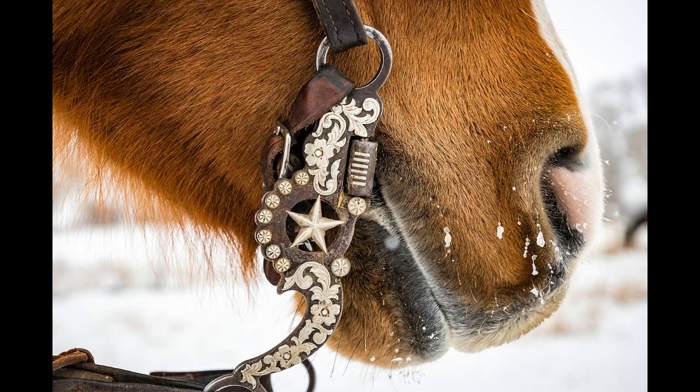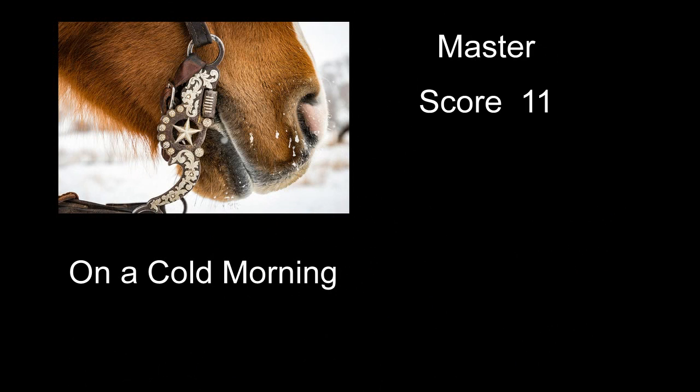I like the way you did crop the horse, so you see his nose, his mouth, and all the snow stuff hanging off of him. I might have cleared up that little blurry piece of ice that's right next to the edge of his mouth. Overall, this is a nice capture of that horse.